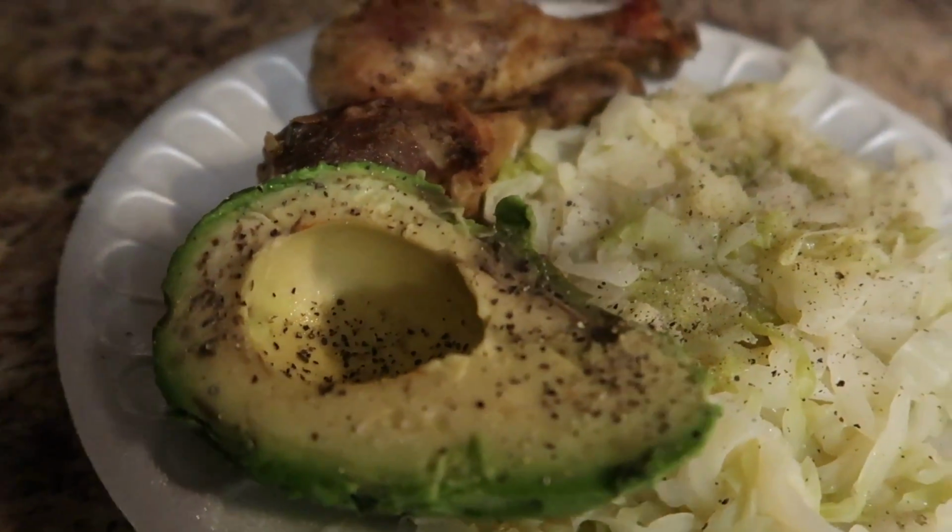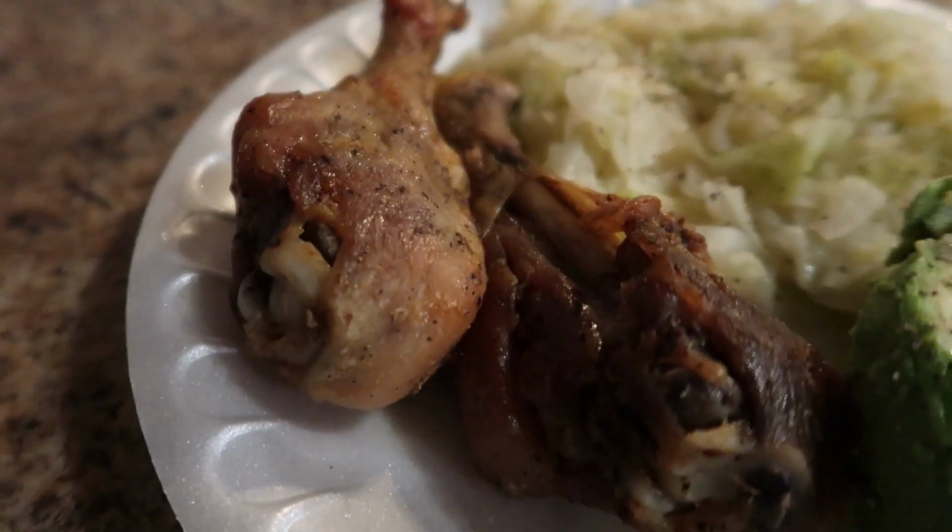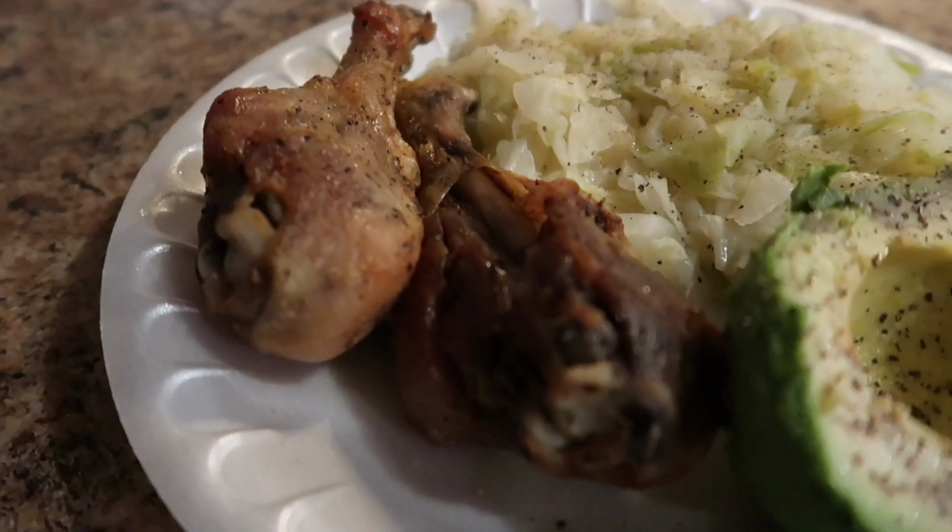So guys, this is my second and last meal of the day. Added some avocado on the side with a little bit of salt and a little bit of black pepper. But yeah, this is my meal. Baked chicken, cabbage, and avocado.